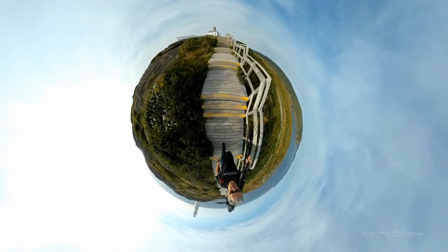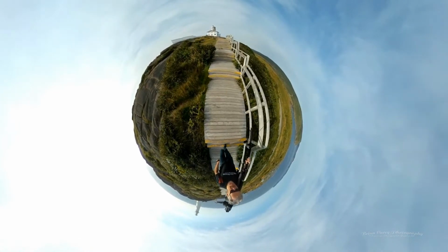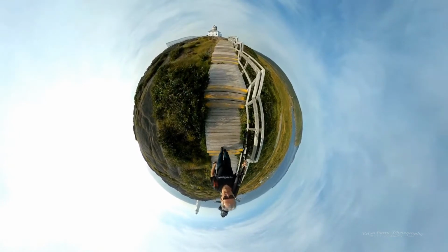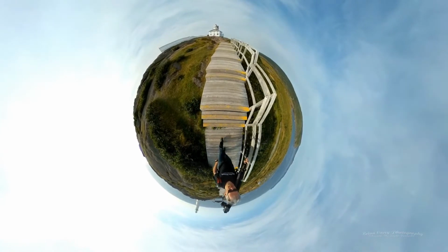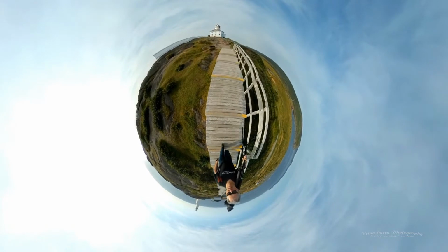This is Cape Spear, the most easterly point in Canada. Cape Spear is a National Historic Site and is unique in that it has not one but two lighthouses. The older lighthouse, which is no longer operational, was built in 1836 and is a tourist attraction.